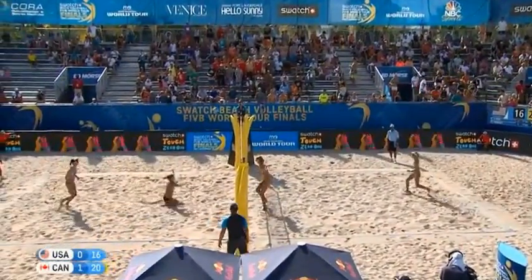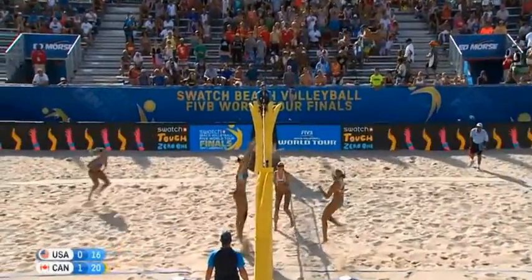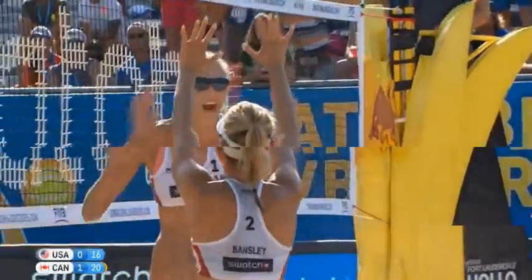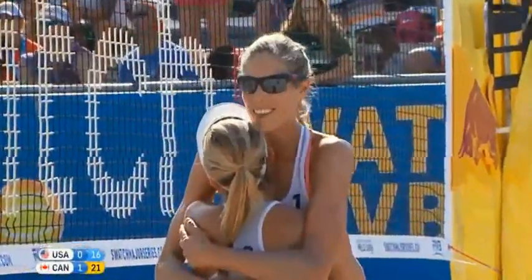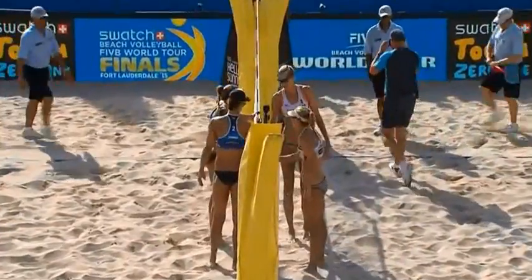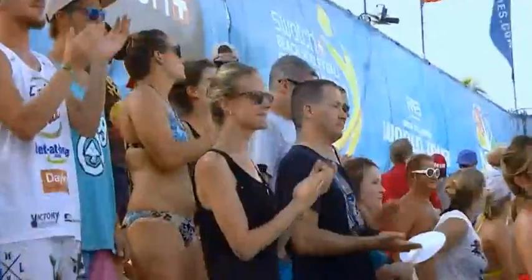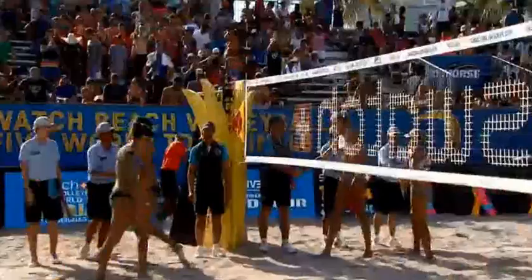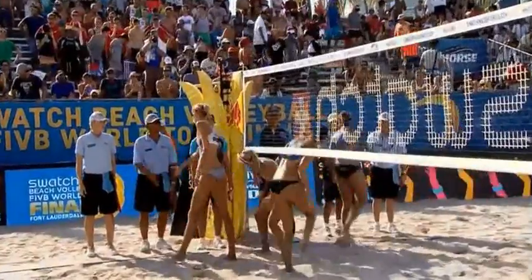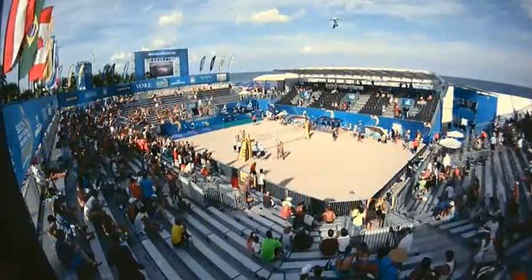Bansley with service to Fendrick. It has to go over on 2 for America. Pavan sets for Bansley. And it's there. It's game to Canada. It's all over for America. What a brilliant performance. 2-0 for Heather Bansley and Sarah Pavan. 21-15 in the first set, 21-16 in the second. The number 1 seeds are out of the women's competition in the Swatch Beach Volleyball FIVB World Tour Finals.